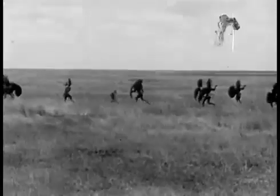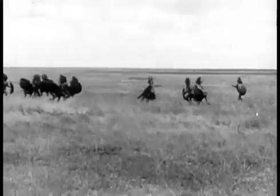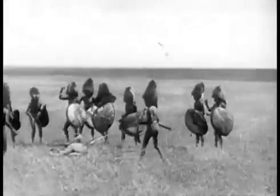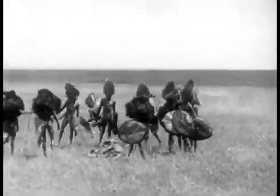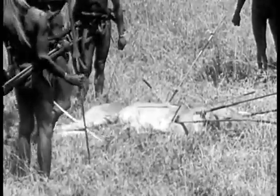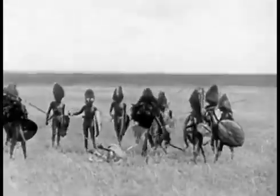Look out! He's got another one. Quick as lightning, the spears flash again. Even as he falls in death, he bites at the spear. The first half-dozen spears have done the work, and Kaga is avenged. The whole thing is over in 30 seconds.